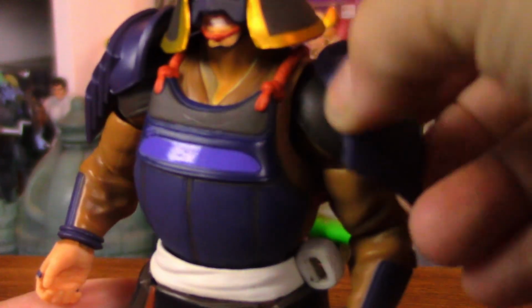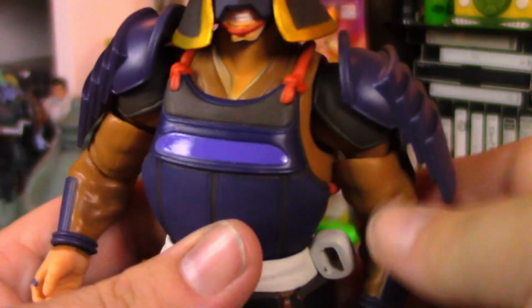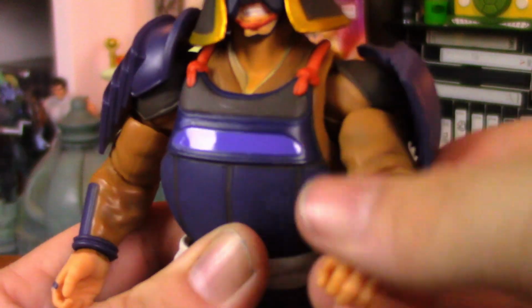I love how they did his armor on a swivel here, so you can really do a lot of poses without it getting in the way. And again, his skirt armor is very flexible, so you can do a lot of great poses there. And yeah, I just liked Hachiman a lot as a kid, and I'm really glad to have an Ultimates version of him.